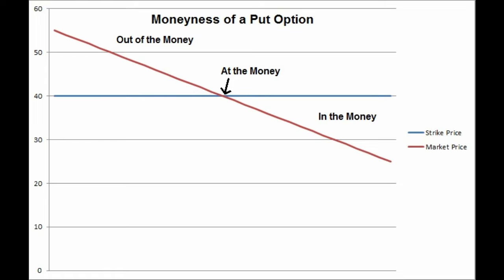The put option also has an expiry date. So if the stock does not make it in the money by the expiry date, then it expires worthless. And of course, I had already gotten my premium.